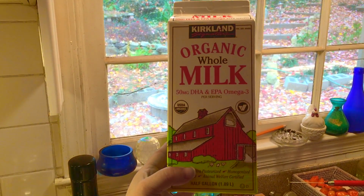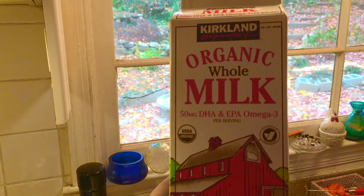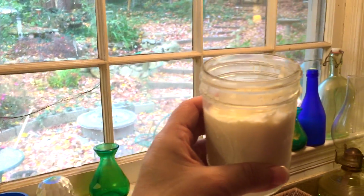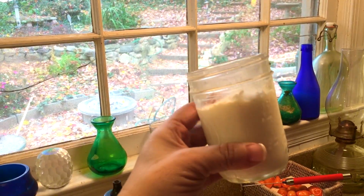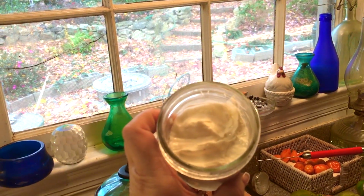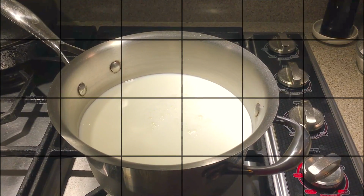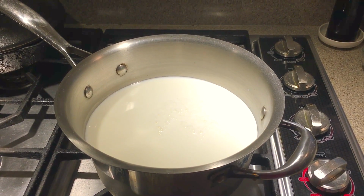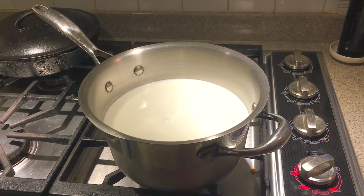Okay, we start off with organic milk we get at Costco. By the way, you can throw the rest in the freezer. It works perfectly well after you thaw it out and use your yogurt. Here is the starter that is just from an old previous batch of yogurt that I made. I just reserved some in a little bit. That'll be our starter, kind of like your sourdough starter when you make sourdough bread, which of course we don't because we are ketogenic. And it's as simple as putting some milk in a pot and heating it up slowly.